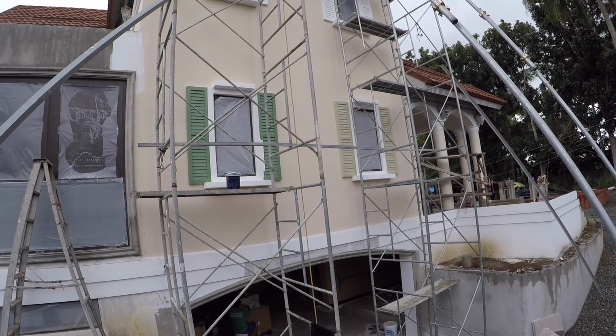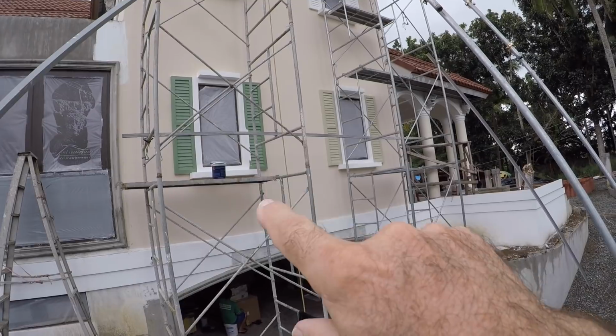Again, it's only the first coat. They'll put the second coat on. It'll be cleaner and it will be completed all the way around. What do you think?